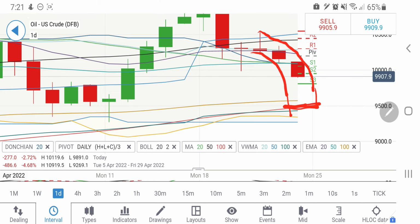See, this is the 100 period moving average which is going to give it strong support at 95 levels. So first support is 98, it may try to achieve today itself, and then below 98 one can also expect 96 levels.